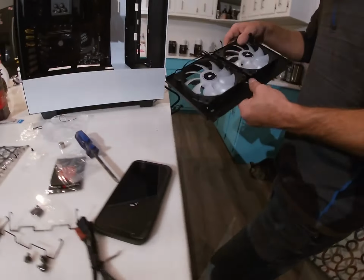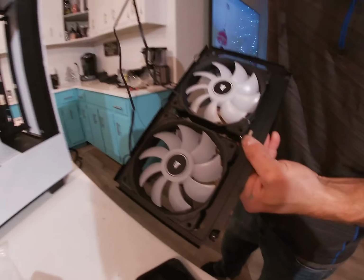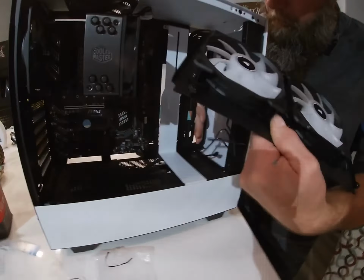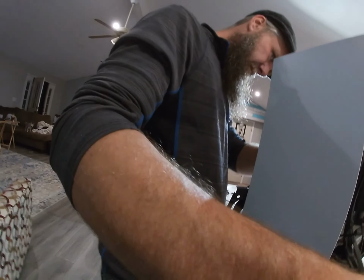We forgot to start recording at first, but we put 2 more fans at the front panel. We took the front panel out. We put 2 fans for better cooling. We're gonna try and wire manage this. I might need help. I'm gonna go to the back and help real quick. There you go.